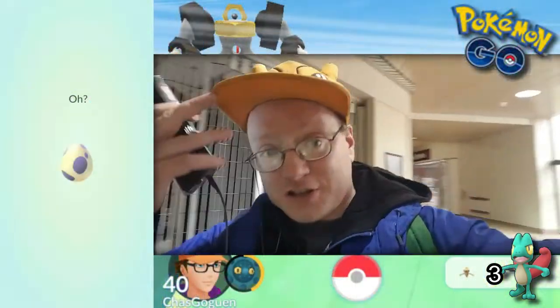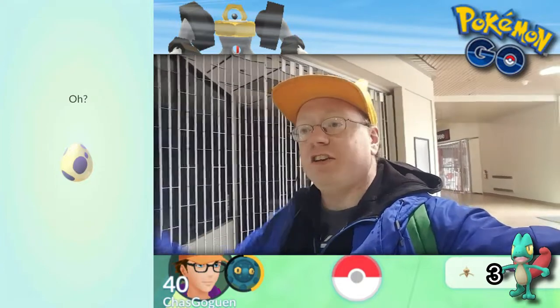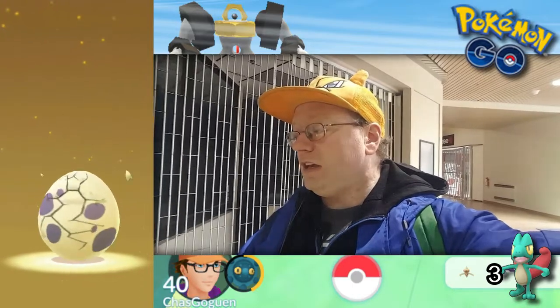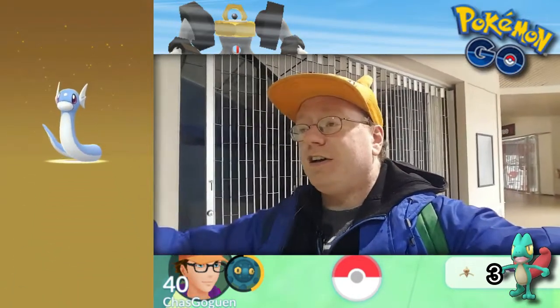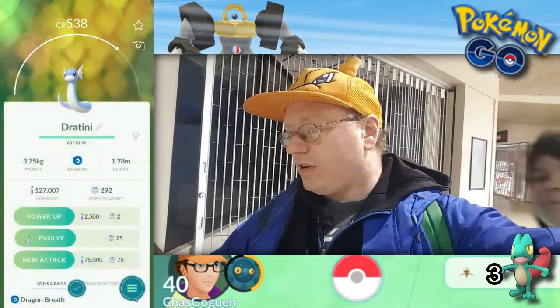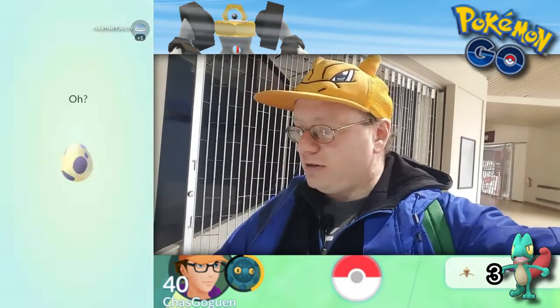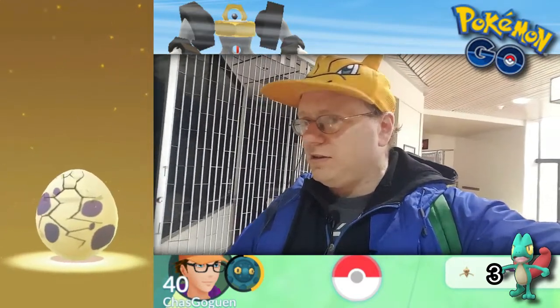All right, this is the big one, everybody. We have 10-kilometer eggs now hatching. I think I got two of them on the go. Let's see what we're going to get. A non-shiny Dratini. Okay, whatever. More candy and Stardust, I'll take it. Really strong. Really transferred, to be honest. Okay, so we've also got this 10-kilometer, and I think we're hatching the five ones as well.